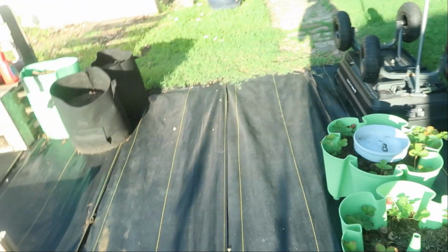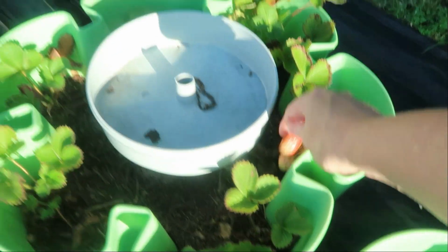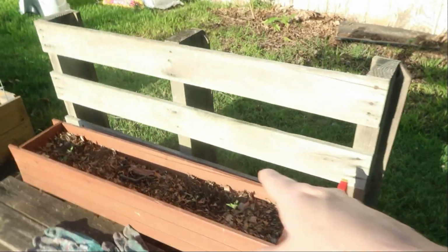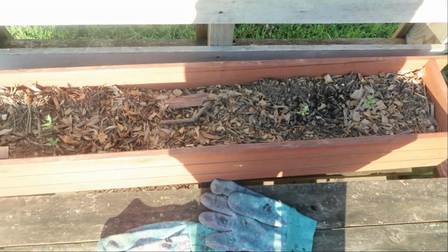All right, moving over into the actual vegetable garden. Let's see here. Is this ready? Almost. That one should be today. So, got a few strawberries. And these are just dirt. These guys are doing good. These are the German green tomatoes, which will end up being part of the fall garden.